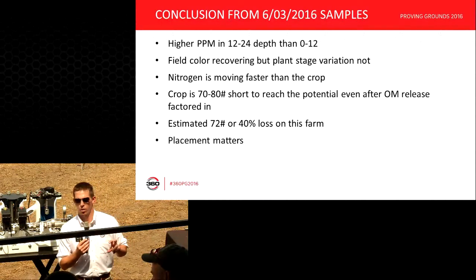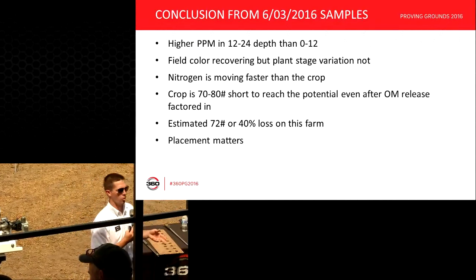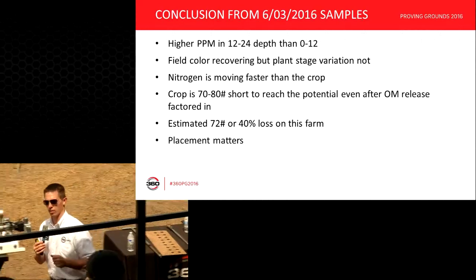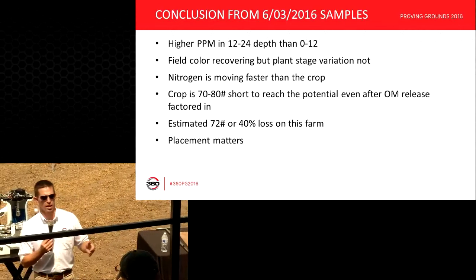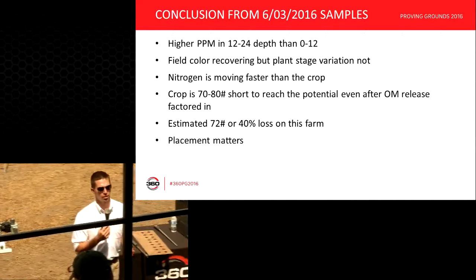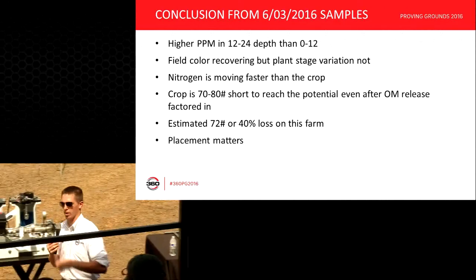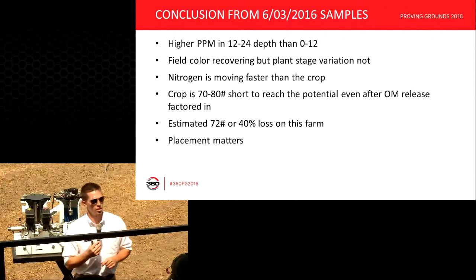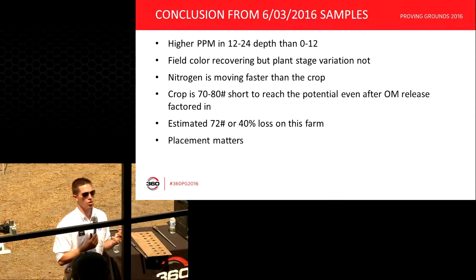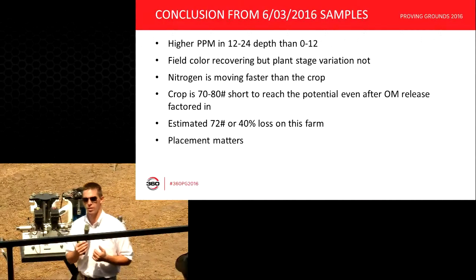Now if we think back to what this winter was like down here in the I-States and the Corn Belt, abnormally warm, very wet, we actually had that conversion happening this winter. So when spring hit, we thawed out, moisture started moving, the nitrates were moving with it. So essentially this corn crop is not able to keep up with the movement of nitrates in the soil. So now we're looking at between 70 and 80 pounds of loss on that field. So a 40% loss of investment from this farm.